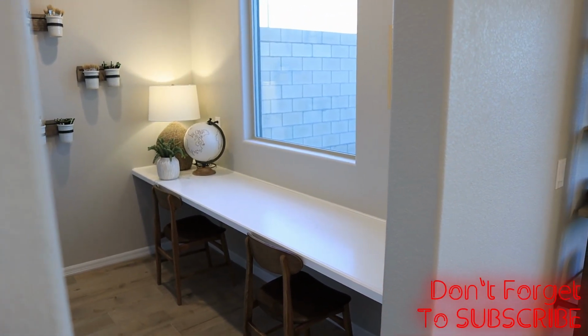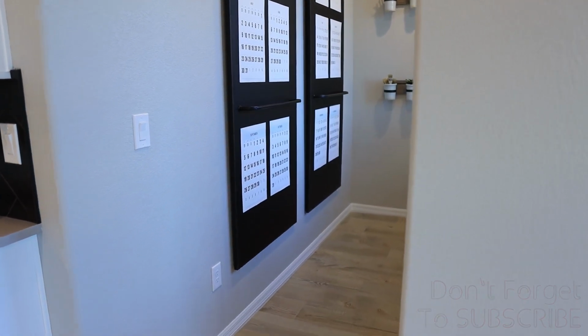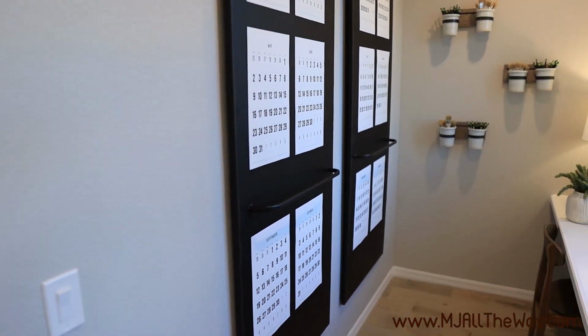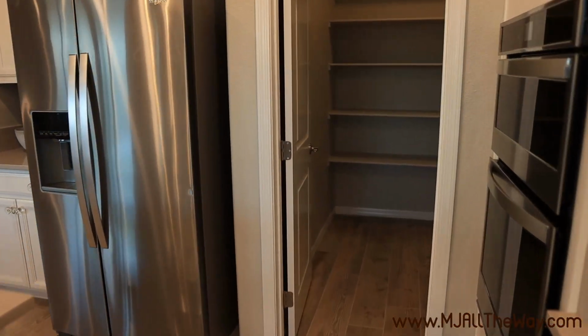They call it a PPC room, or Pulte Planning Center. And it's meant to be able to do homework, pay bills, do office work, that kind of thing. You do have an option to upgrade this to a flex space, which would create a room that's 10 foot 11 by 13 foot 7. You do have that really nice sized pantry there.